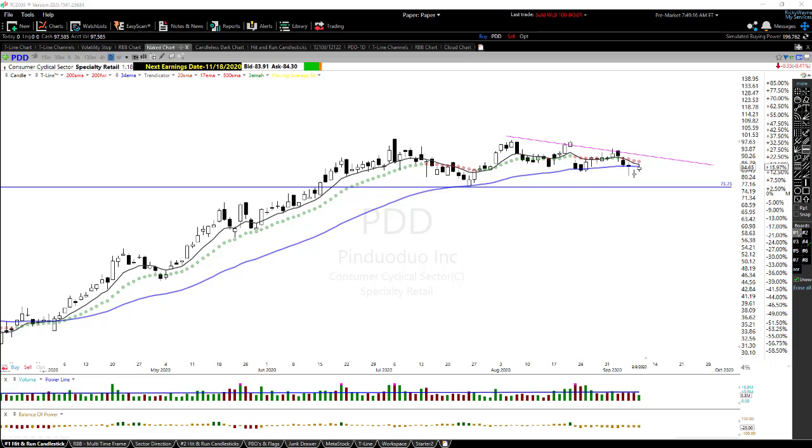If price can get back above about this 87 area, then that would suggest that buyers are coming back and maybe the sellers have stepped out of the way. Still, this is looking like a little bit of a top up here, so we really need to watch it.